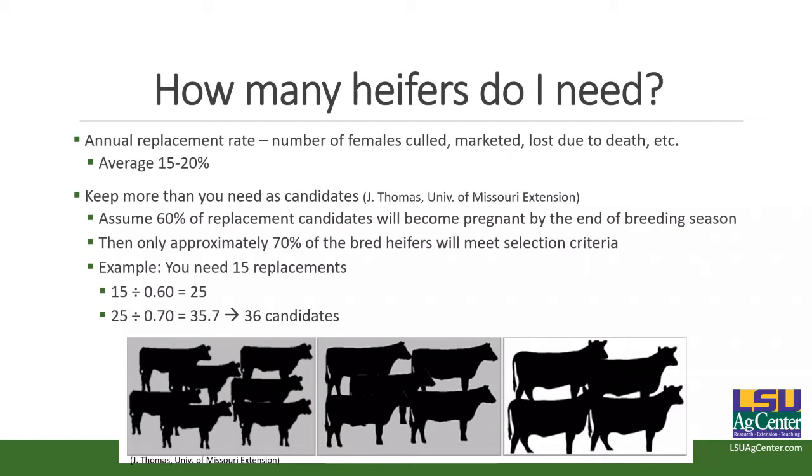So if I work that back the other way, if I hold on to 36 at weaning, I try to breed them, and then I also go down and see how many meet my selection criteria, and that's going to get me down to the 15 that I actually need bred and ready to go at the end of the day. So you do end up keeping extras.